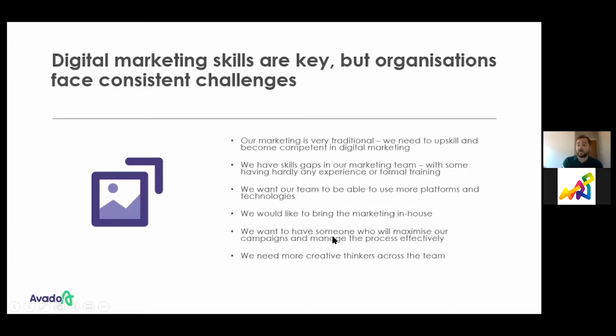They want to have someone that will maximise campaigns and manage the process effectively. So again, the programme will focus on people who can maximise a campaign, how to make the most of your content, how to reach your audience, all of those things needed to manage successful marketing campaigns.